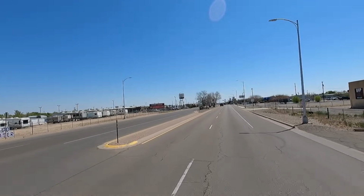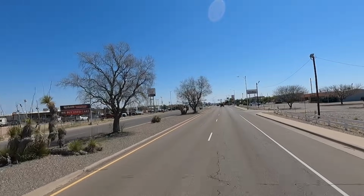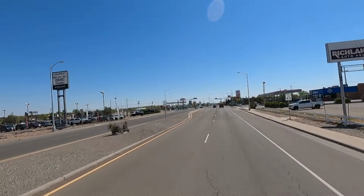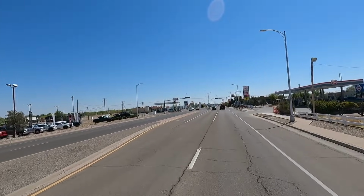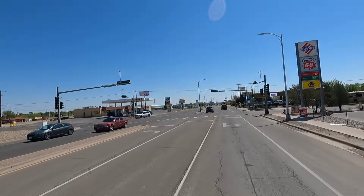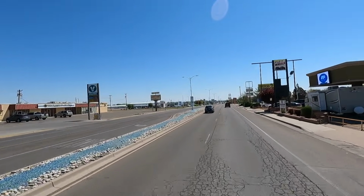White Sands National Park, cool. That was really neat to see all that white sand. All right, we're going to cut through Roswell here. This is just going to be a quick stop. Going to check out the museum, then we're going to keep on trucking. We're going to head over towards Texas.